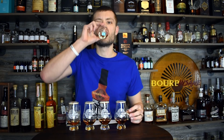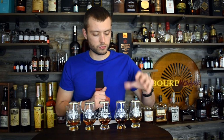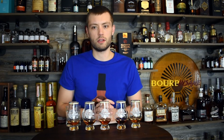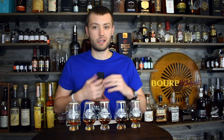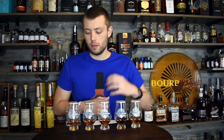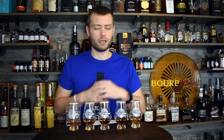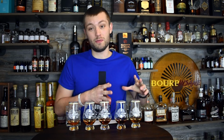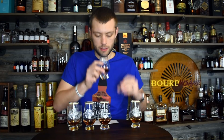Let's go another sip. Great balance on the palate. You know, not too much of one note over another. Definitely tastes like a rye whiskey, but it's very friendly. And a lot of that sweetness still comes through. You know, probably like a barely legal rye. You know, assuming this is Pikesville. Who knows? All right, moving on to the next one here.